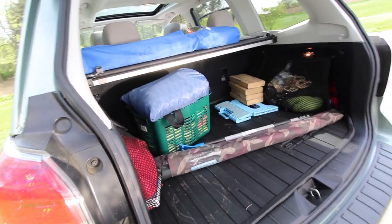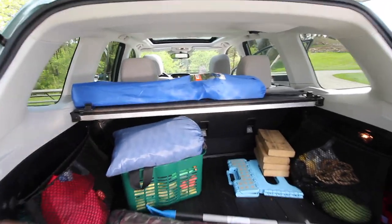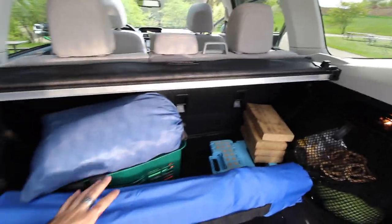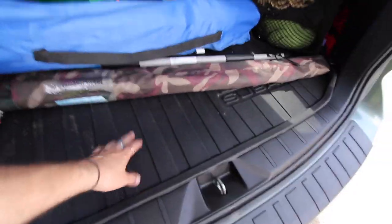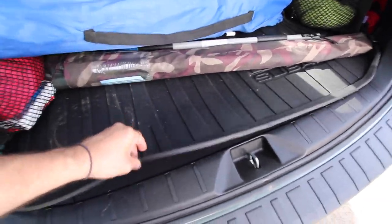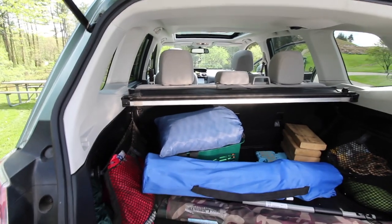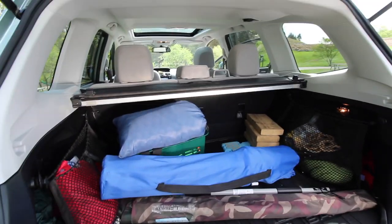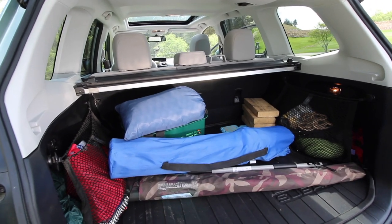Now if you come around back, I have a ton of storage back here, which is really awesome. I have a camp chair, plus I have quite a few more camp chairs in the camper as well. But then I also have under floor storage underneath here, which is really nice to carry like winter gear that I don't need for the summertime and whatnot. It's really cool. So that's the back of my Subaru Forester.